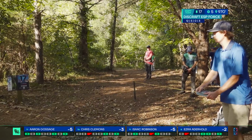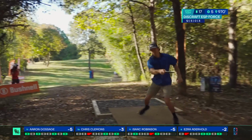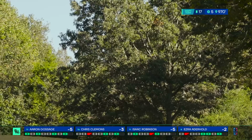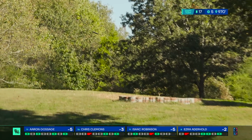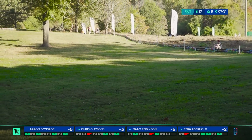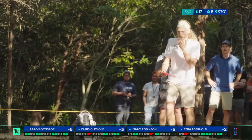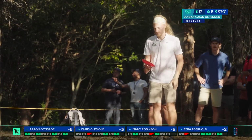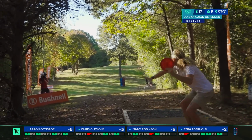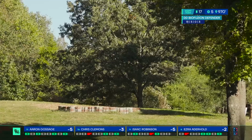Ezra. It's been a great season, Ezra. Yes. Is this hyzering back in time? It is. That's exactly what Aaron needed right there. That puts him in a great position to pick up the birdie. That was blasted, too. That made its way up the fairway. I think that's the farthest I've seen so far.